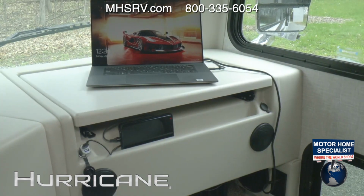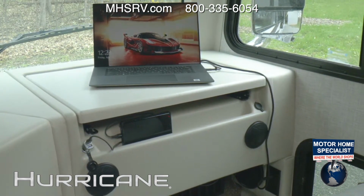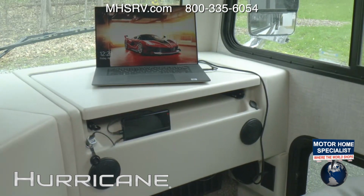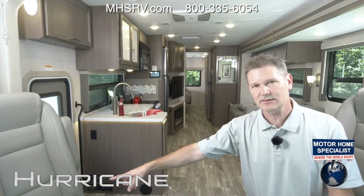As the passenger is here looking out the window and thinking, oh, you know what, I want to catch up on my blog, or I want to catch up on some work, or I want to stream a movie. It doesn't matter. You're the passenger. You can do what you want. You want to lean back and doze off, you can.